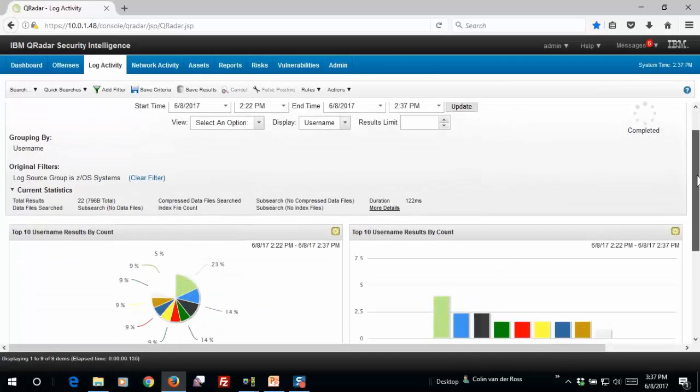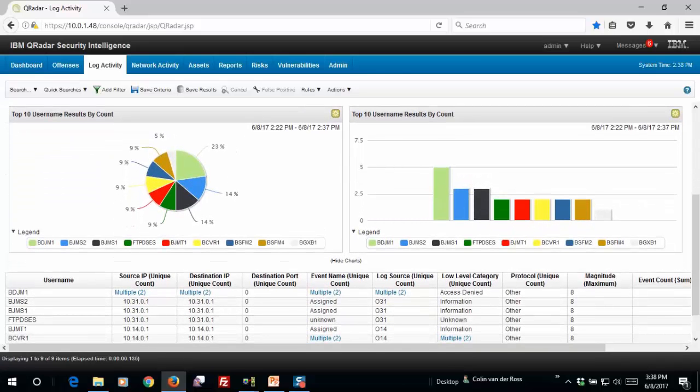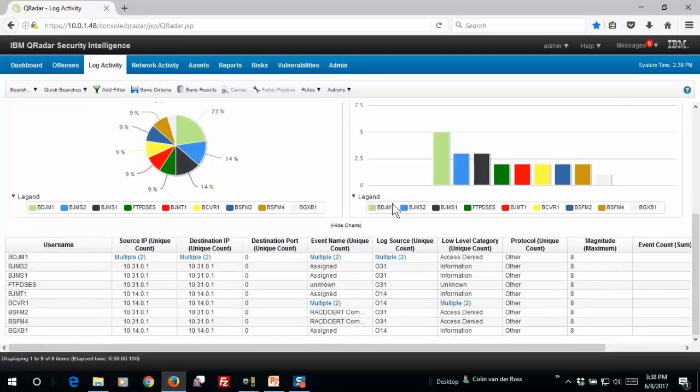So while that loads up, here you can see there's a bunch of users logged on the STS LPARs. Looks like there's been a few violations, and my user ID is BCBR1, and you can see BDJM1 looks like he was doing a bunch of things. So if I go down to BCBR1, that's the IP address of my agent that is running, and it looks like there were multiple events for it.